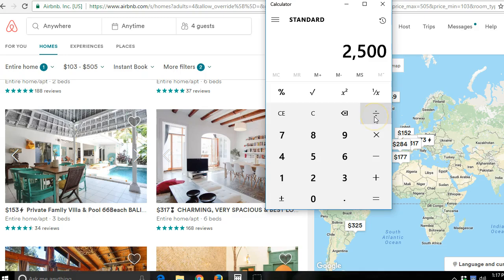All right, so I'm going to divide that by 31. And this is going the higher, but that's fine because you've got room for discount. So I'm going to need 80.64, $81 a night on average for my listing. $81 a night to cover all expenses and give me around a 300% markup. So this is 80.64. So I would run my listing at $82 a night. Okay, or $81 a night on an average.